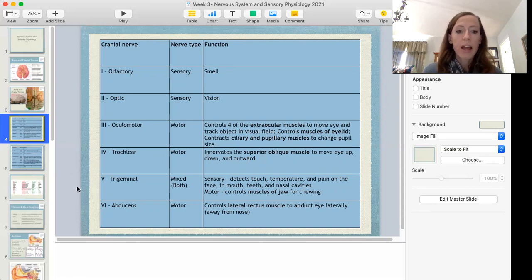Okay. And then nerve 5, the trigeminal nerve, is mixed: it has sensory and motor information that travel in that nerve. Okay. So it's both sensory and motor. And for sensory, it helps us to detect touch, temperature, and pain on the face. Okay. In the mouth, teeth, nasal cavity, are all in that area. Okay. And then it also conveys some motor information to the muscles of the jaw for chewing. Okay. The abducens, which is nerve 6, is a motor nerve, and it controls the lateral rectus muscle to abduct the eye laterally, so away from the nose, outwards.